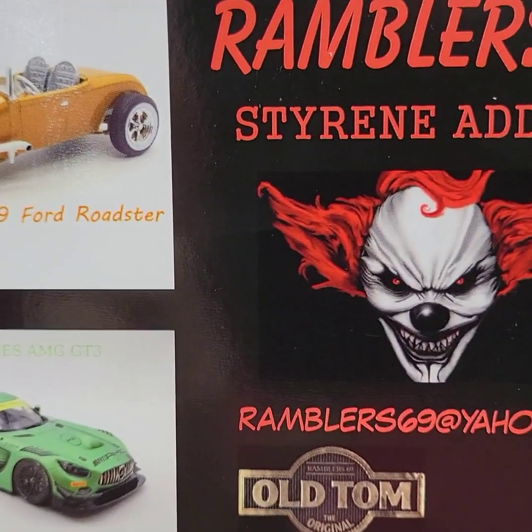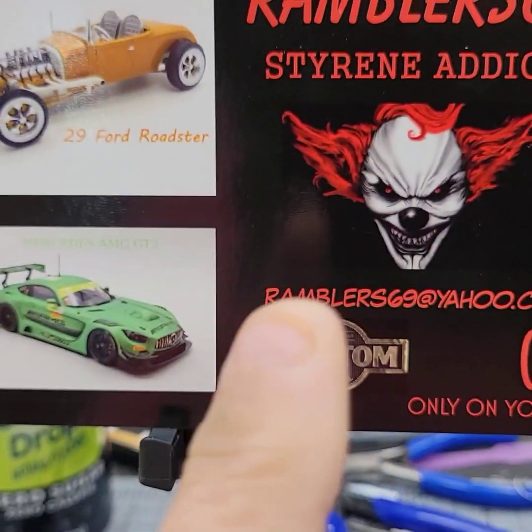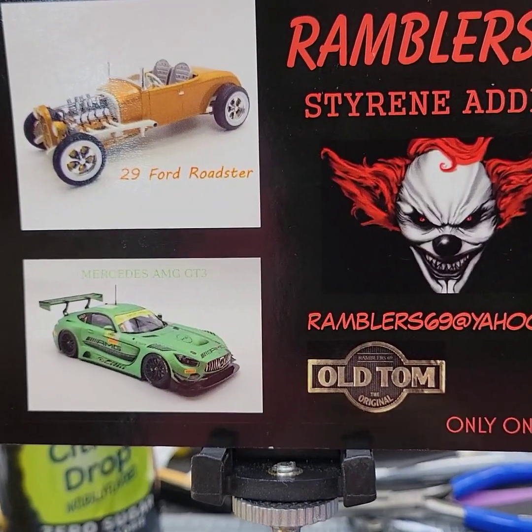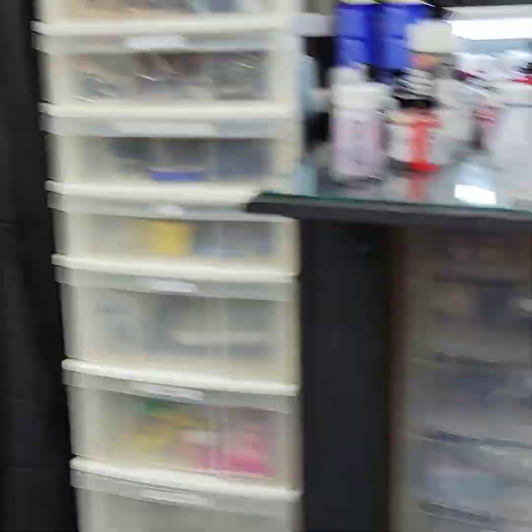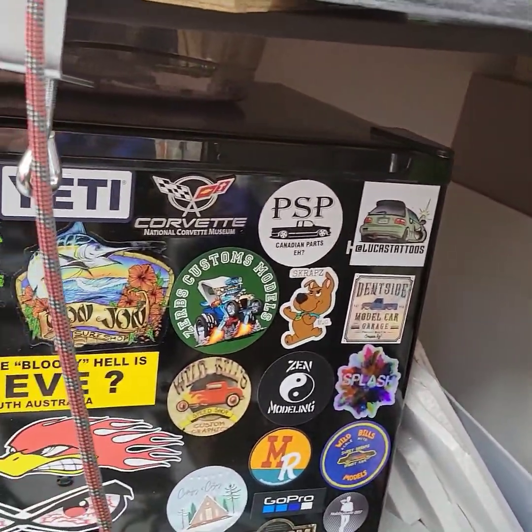He does amazing work. Love the shop card. Killer clown. Clowns creep me out, by the way, but this is still a killer shop card. He also sent me a sticker. I've already got it over here on the fridge. You can see him down there, along with all the other guys and many others.